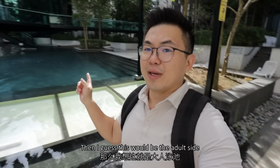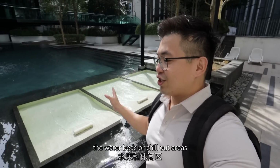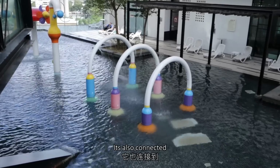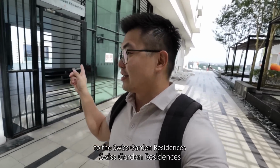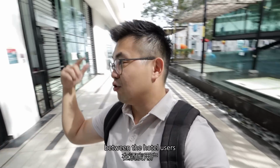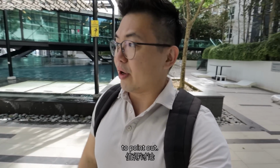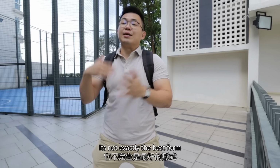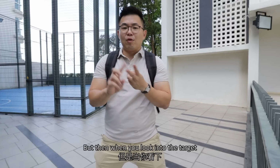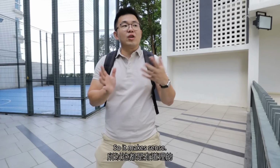Then I guess this would be the adult side of the pool where you have the water beds or chill out areas, and that will be all the water play areas. It's also connected to the Swiss Garden residences. So there's this form of sharing in terms of the facilities between the hotel users and the residents, and that's something very important to point out. It's not exactly the best form in terms of privacy, in terms of security. But then when we look into the target audience of the building, which is mainly investors, it makes sense.